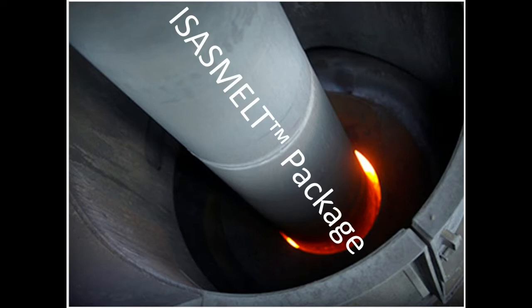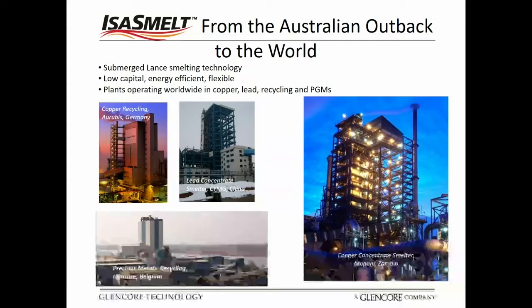But now to move on to the IsaSmelt package. So what's actually involved in terms of an IsaSmelt furnace and the IsaSmelt technology? Simply put, it's a submerged lance technology, and it's a very low capital, energy efficient and flexible technology.